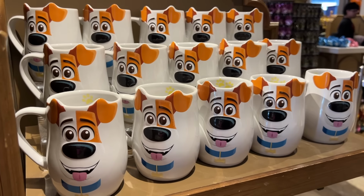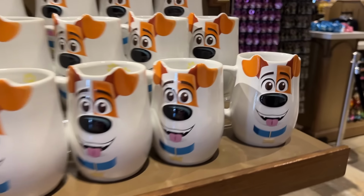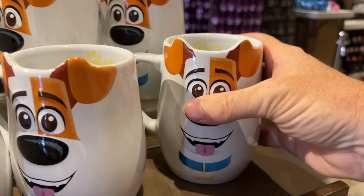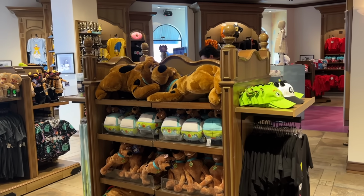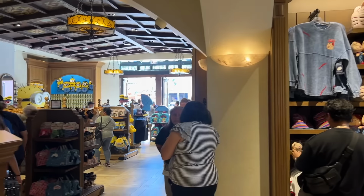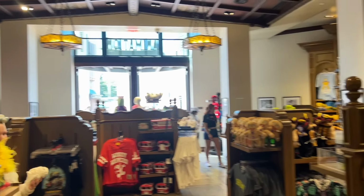Here's a Max Secret Life of Pets mug. Let's check the price. Probably 27 in that range. Nope, 19. This one's much cheaper. This store is not limited to Illumination though, but that's probably because we are outside of another door. We've kind of shifted. That's the Illumination door over there. And we've shifted into another portion of the building here.